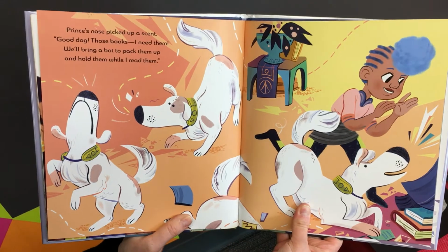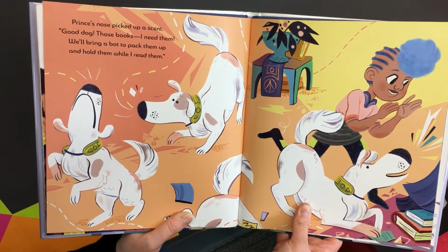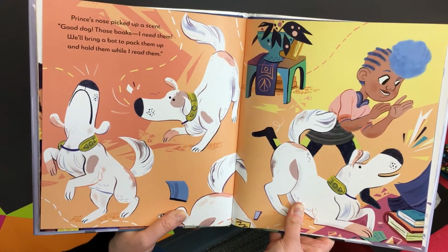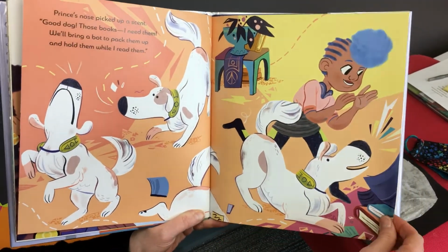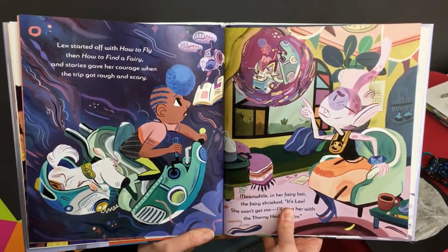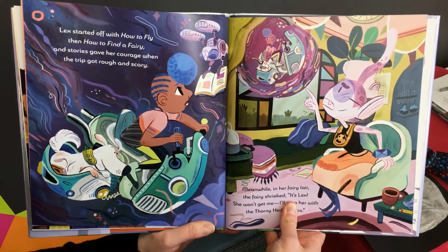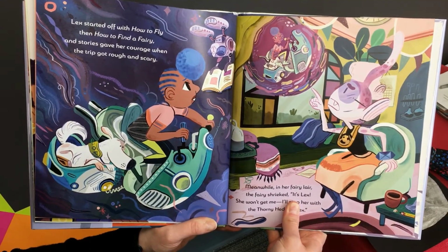Prince's nose picked up a scent. Good dog, those books, I need them. We'll bring a bot to pack them up and hold them while I read them. All right, she needs some books to help her on her way. Lex started off with how to fly, then how to find a fairy, and stories gave her courage when her trip got rough and scary.